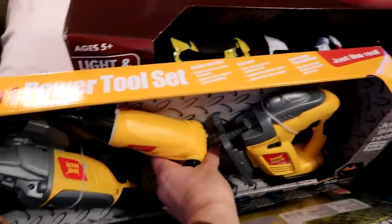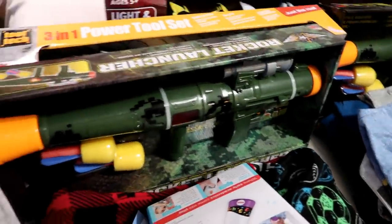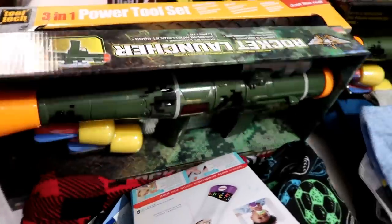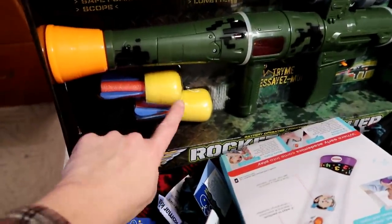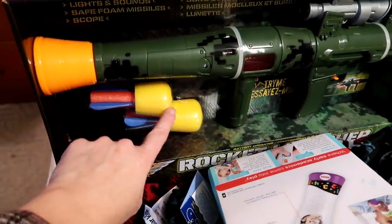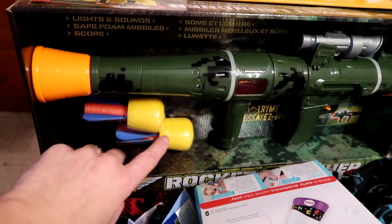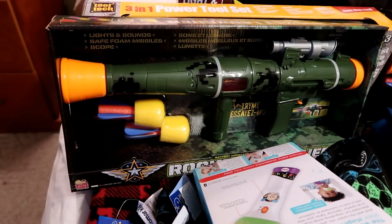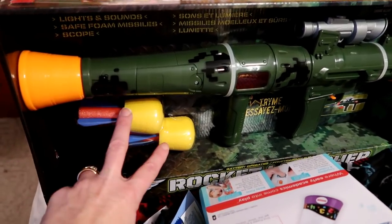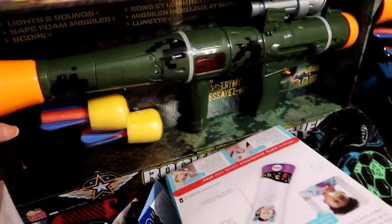It actually lights up and makes noises, so he's gonna love that because he can be just like Dad working with tools. And then we also got him this rocket launcher. It's an off-brand, it's not Nerf, but what I liked about this is that it had these large rocket launches here. I always think that the Nerf bullets are so small and they start lobbing those all around the house, and pretty soon you have 24, 48 of them and you can only find a couple. So I thought if they only had 2 and they were a little bit bigger, they might not get lost in all the little nooks and crannies of the house.